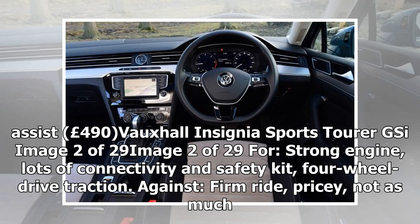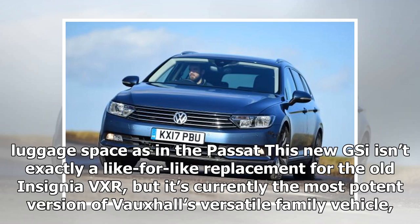Vauxhall Insignia Sports Tourer GSI. For: strong engine, lots of connectivity and safety kit, four-wheel drive traction. Against: firm ride, pricey, not as much luggage space as in the Passat.